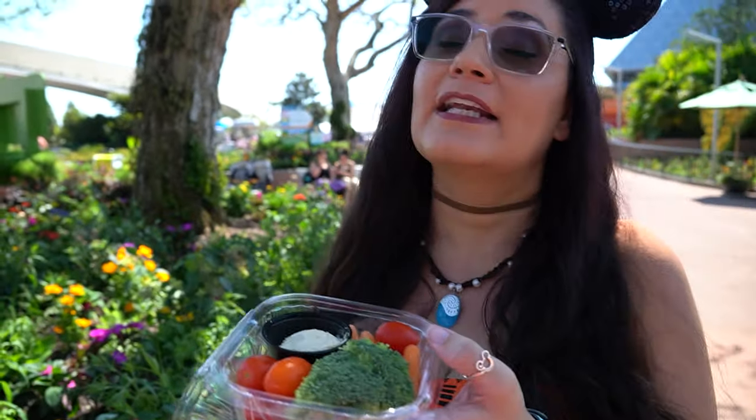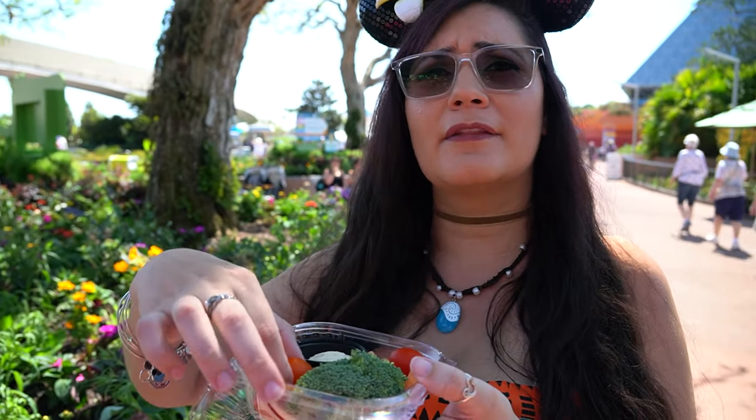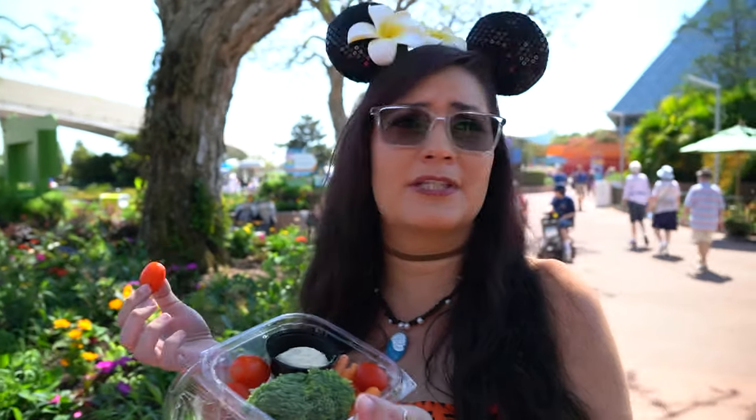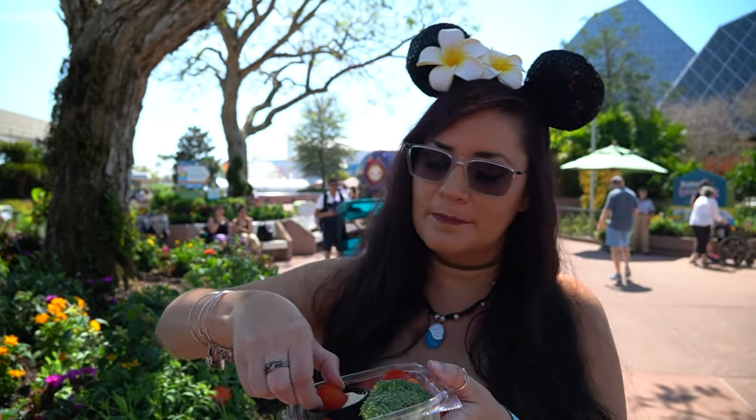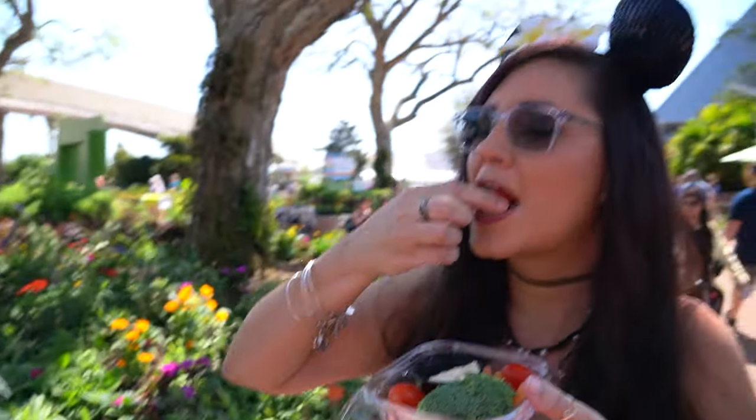Is something you can find all year round at the Land cart with hummus. I'm not sure why they put it on the menu for Flower and Garden this year, maybe just to sell more. So I'm gonna dip this tomato in this really thick hummus here.